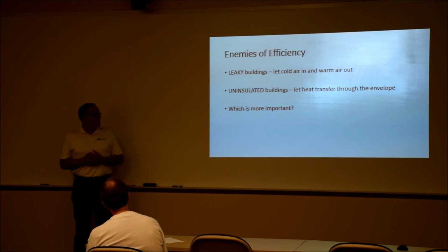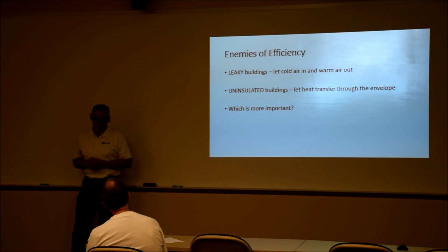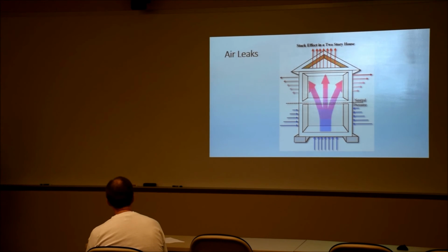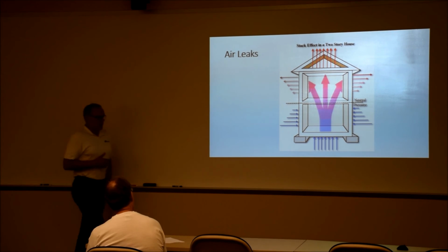What we are trying to figure out here is which is more important. Can we ignore one or the other? The short answer is no, we can't. We need to deal with both of them. So, looking at leakiness in a building.